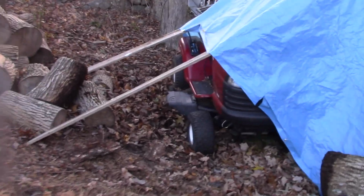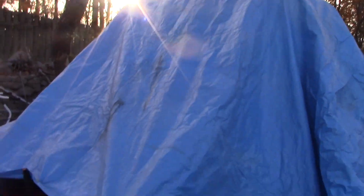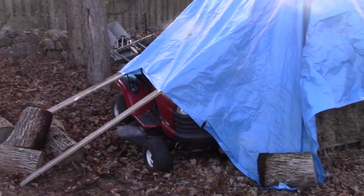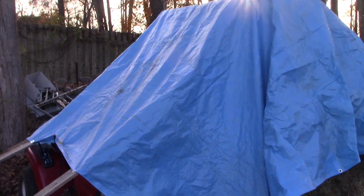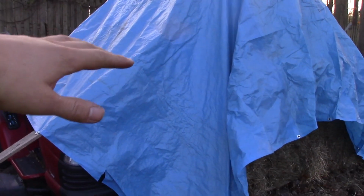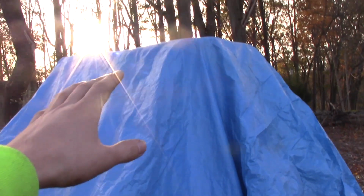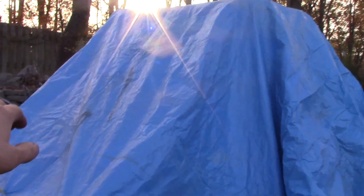It's not pretty, it's not elaborate, it's not creative, but it should do the job. Just something to keep the hay covered and keep the tractor covered for winter. One of the common issues with snow and tarps is snow likes to pile on the tarp and really dig into whatever is underneath it. So in an effort to counter that, I made this stack pretty high to try and increase the angle. So hopefully the snow will kind of just roll off the tarp.